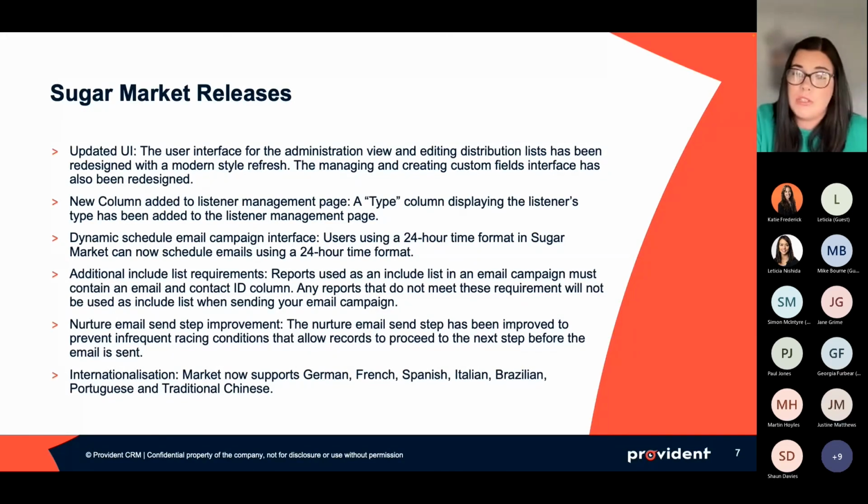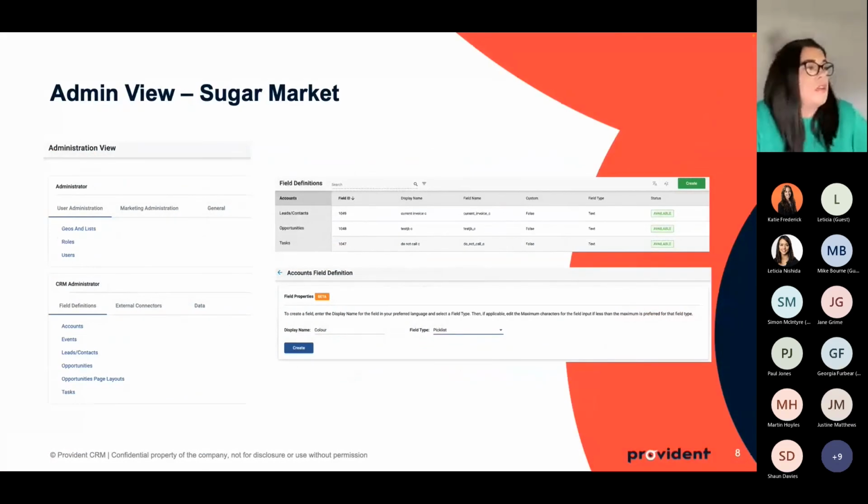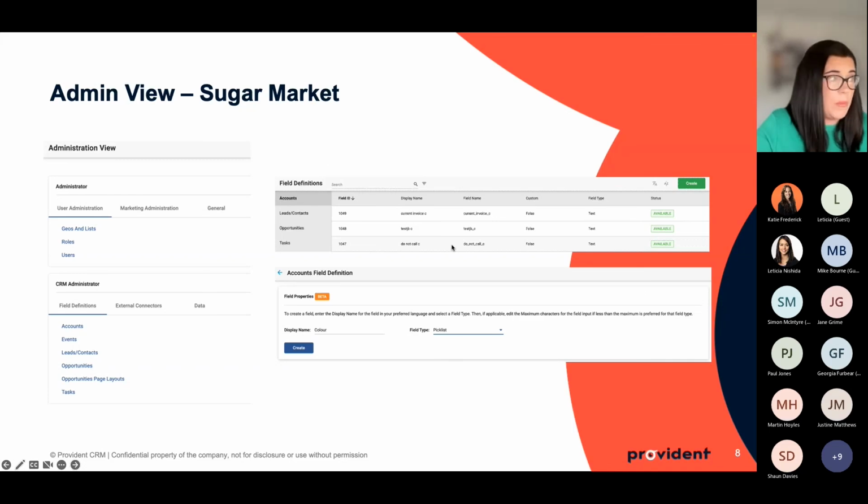So just to show you some of those screenshots of the updated user interface, this is now the admin view. Each section now has its own subheading, and when you click on user admin, it will just show you those relevant options for user admin. On the CRM administrator, field definitions, if we click on accounts and we want to go to create a new field, these are now the screens for the admin view in field creation in SugarMarket.